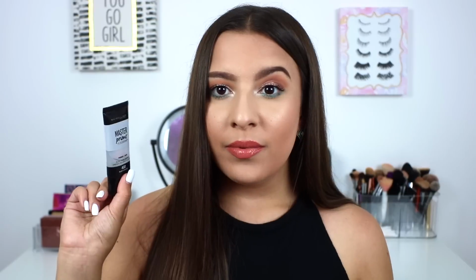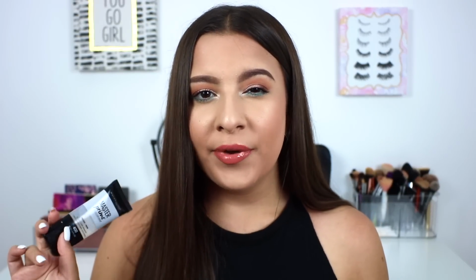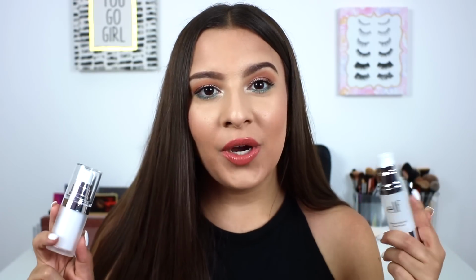This is the smaller size, which retails for $6, and then this is the bigger size, which retails for $10. Oh, and that reminds me, I didn't even mention that the Maybelline Master Prime retails anywhere between $7 and $10, depending on where you get it. I would say for a lot of these primers and for drugstore makeup in general, it is going to be cheaper on Amazon, Target, Walmart, but then of course get more expensive as you go to CVS, Ulta, places like that. So the baby one, like I said, retails for $6, the bigger one retails for $10, which I personally think are very fair price points. Everything e.l.f. has is very reasonably priced in my opinion.